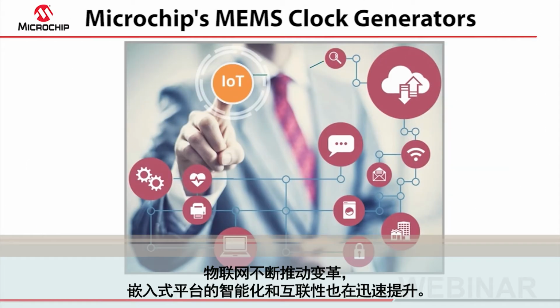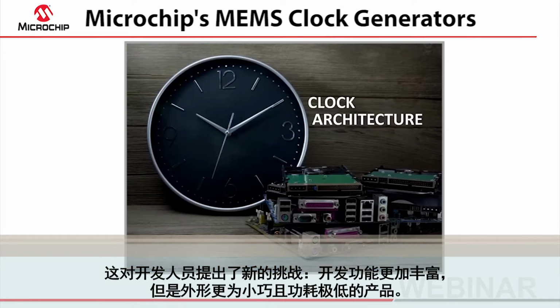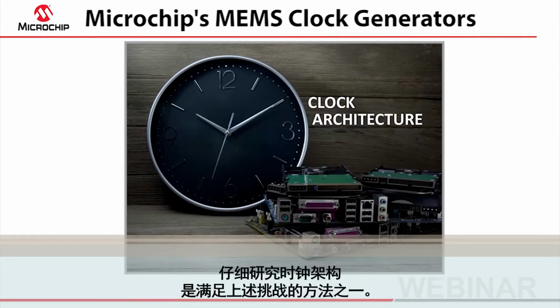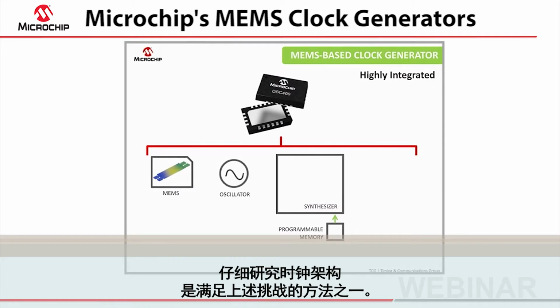The Internet of Things is driving change, and embedded platforms are rapidly becoming smarter and more connected. These attributes challenge developers to build increased functionality and yet do so in smaller form factors with minimal power consumption. One way to meet these challenges is to consider carefully the clock architecture.